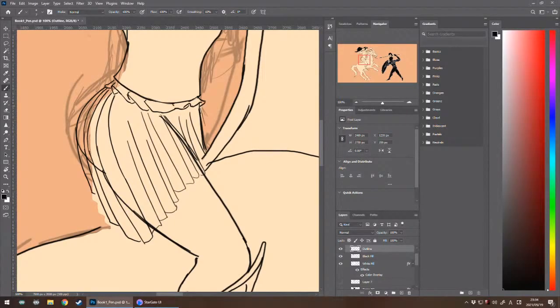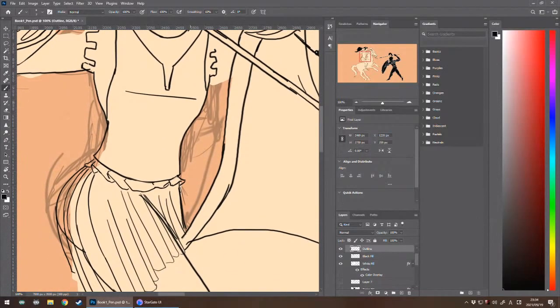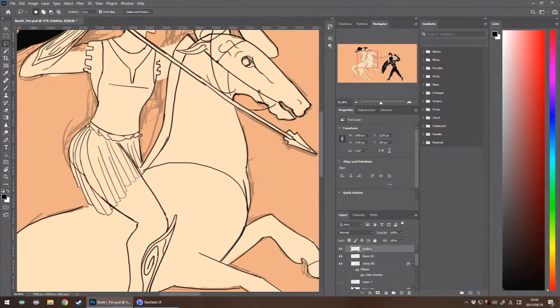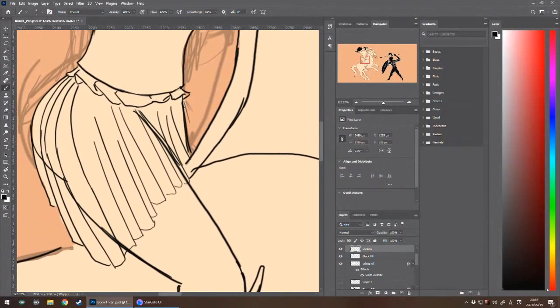Yeah, it's just some kind of thing that, because this is a piece of mail here, or like a mailed shirt underneath, so it's something that probably just pads the, so you don't have metal up against your flesh. It would probably be very uncomfortable. Good. Great. Okay, so now we have the new thing, whatever it's called. Skirt thing.